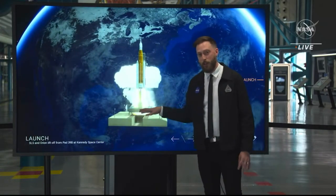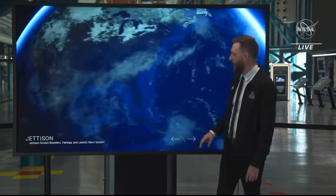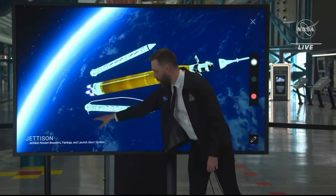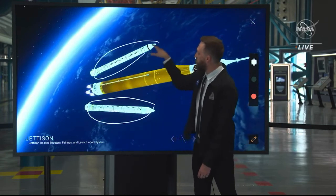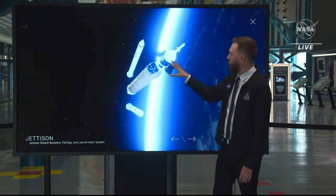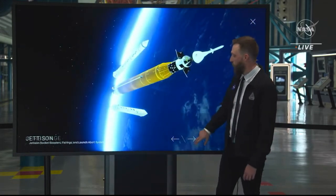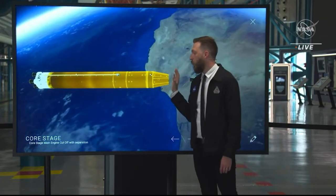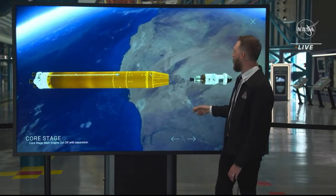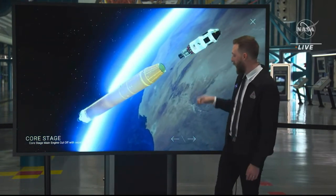In this case, 4 RS-25 engines ignite, 2 solid rocket boosters sending SLS and Orion skyward. On the way uphill, a couple of jettison events, things coming off of the rocket. One of the most visual will be these 2 solid rocket boosters coming off about 2 minutes into the flight after all of their propellant's gone. We also have 3 fairings protecting Orion on the way uphill, as well as the launch abort system that will come off. Now, after we get through all of the propellant in that giant core stage, we'll hear MECO, main engine cutoff. It will drop away, turning propulsion over to the interim cryogenic propulsion stage, or ICPS.